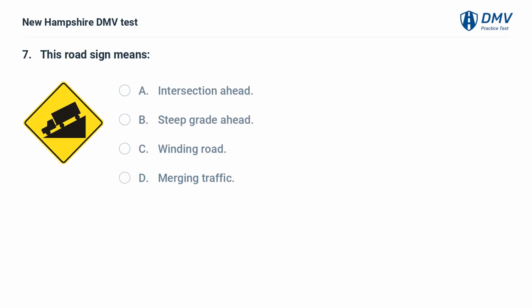This road sign means A. intersection ahead, B. steep grade ahead, C. winding road, D. merging traffic.